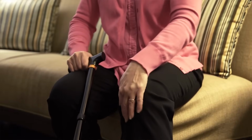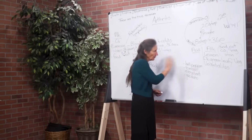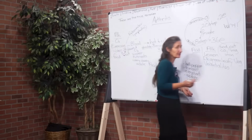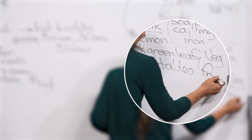If a person doesn't have arthritis, they often can eat this class of vegetables. But if you're wanting to conquer your arthritis, your gout, these things have to stop. Not forever, it's just till you've conquered it. Also fruit. Fruit is alkalizing.